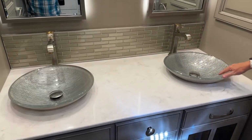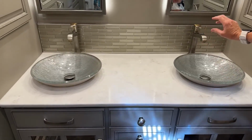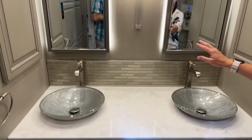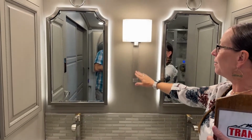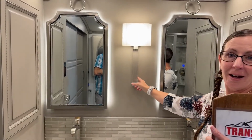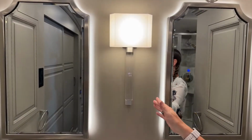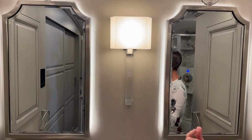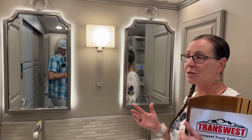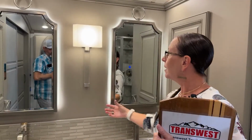Your raised vessel sinks are also spectacular. I love the glass subway tile, the mini tile. I love our sconce here. And one of the things that you'll see here is this little plexiglass or acrylic stand. You'll find this mirrored in the coach, so you'll actually see where this ties in, and it's because of the dinette that we have with this coach. So really, really cool, backlit mirrors.